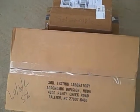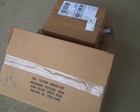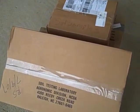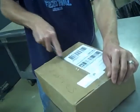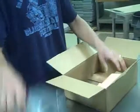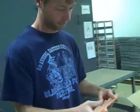These samples have been placed on the soil testing dock, which is where people are welcome to drop off their samples. In the wintertime, this dock is piled high with boxes, and they're put into carts and moved into the building until we can process the samples. Arriving in our lab, the boxes are opened, and each sample will be looked at and put into the correct place. This is a diagnostic sample representing a problem area in a homeowner or farmer's garden or farm.